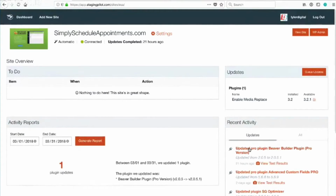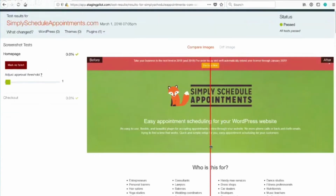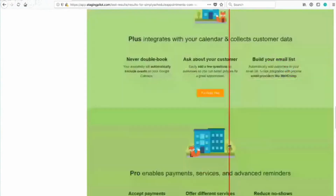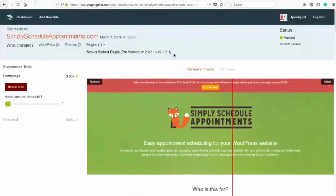Beaver Builder was updated 21 hours ago. So I can click in and see the screenshot test results. I can scroll through the whole page and see that everything is the same, which of course is already done and shows at 0%. Here's the list of plugins that was changed during this time.